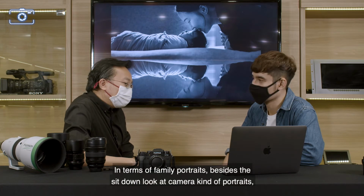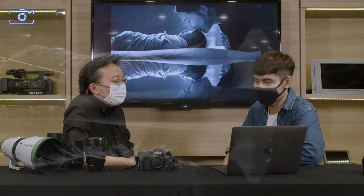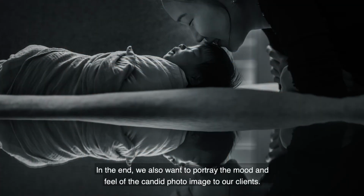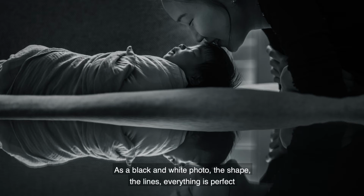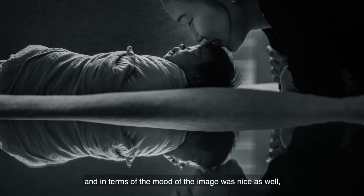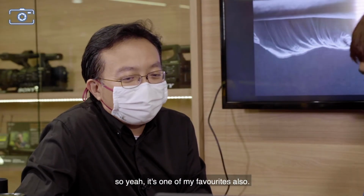So in terms of family portraits, besides the sit-down, look-at-camera kind of photos, in the end we also want to portray the mood and feel of candid photos to our clients. So this is one of those. As a black and white photo, the shape, the lines, everything is perfect, and the mood of the image was nice as well. So yeah, one of my favorites also.